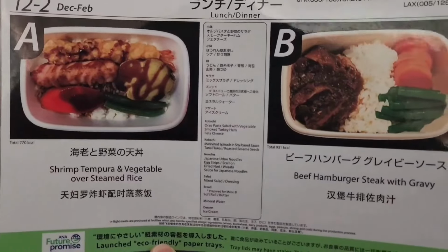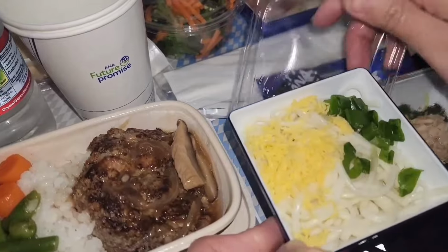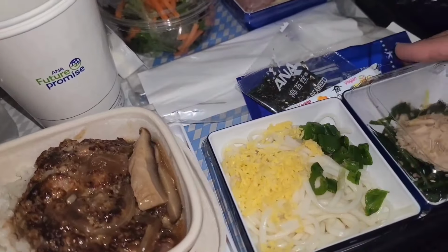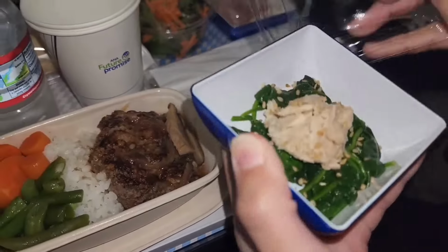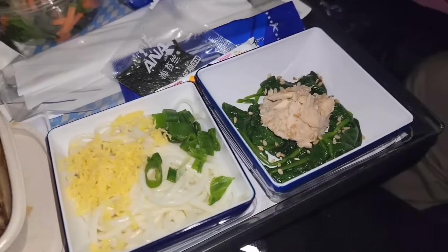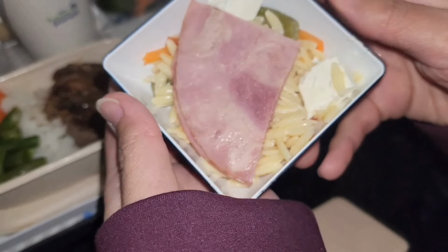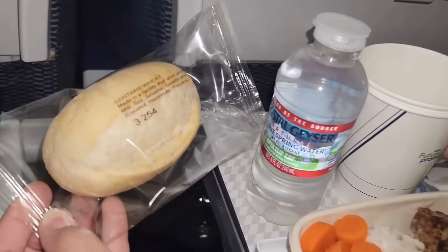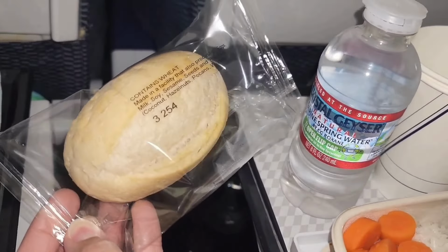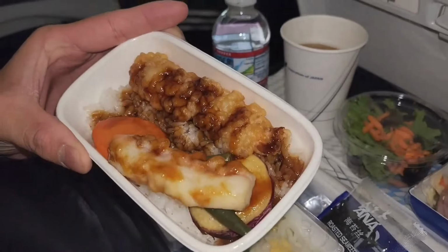So for lunch, we had shrimp tempura and veggies and hamburger steak with veggies. They both come with little sides, and this one came with spinach with tuna and sesame, a soba noodle dipping dish, and a rice pilaf. It came with a little ham with that. And the hamburger steak actually came with some butter and a roll.